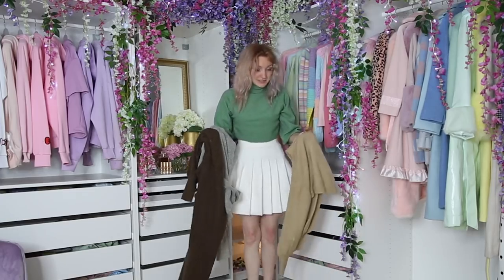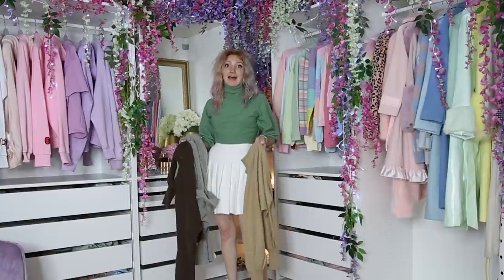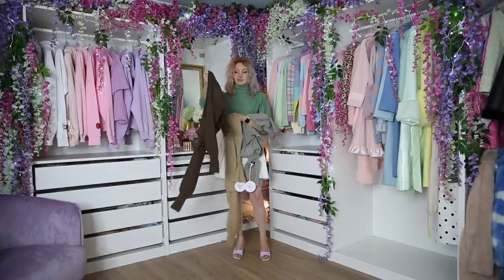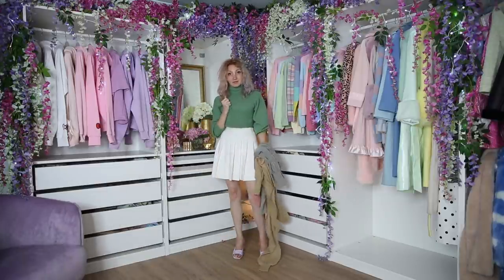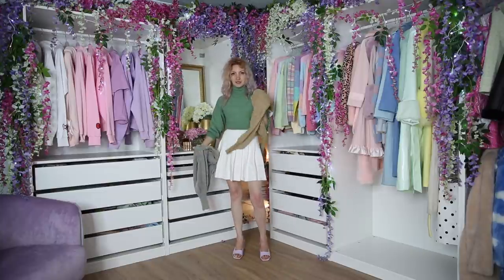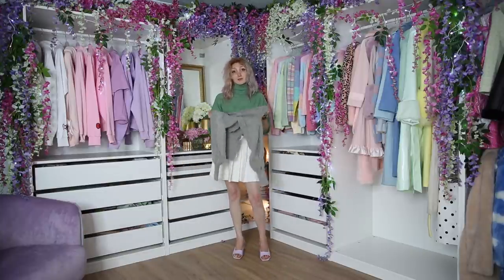So these are all the Zaharas now. I now own them all. I am truly a Pokemon trainer. I have caught them all. And I'd probably say the dark green is definitely the softest and the warmest. The green that I'm wearing is the prettiest green. The camel and this green feel exactly the same. And this one is the itchiest, but it's also the most versatile.